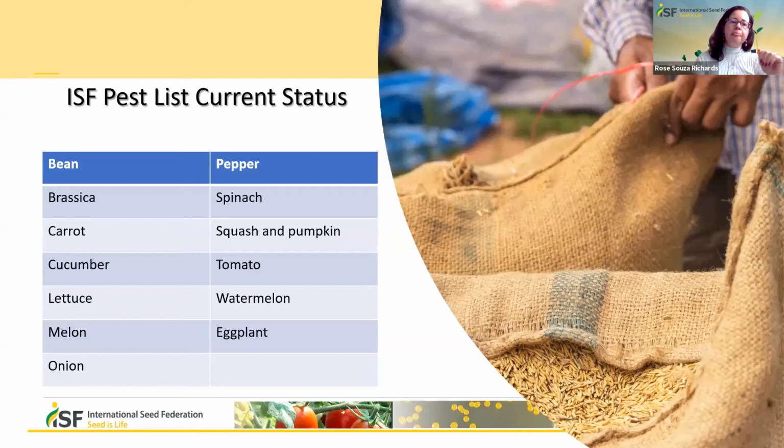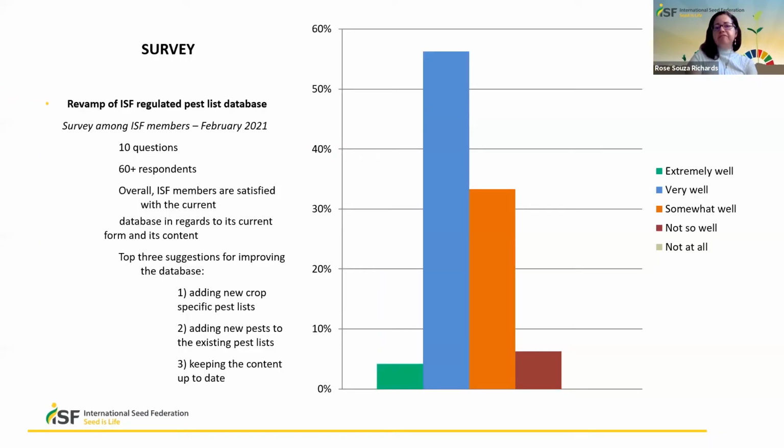Currently, we have 30 pest lists on the database, and you can see the last one was eggplant, and we are coming to the 14th, which will be maize, and we will be working on more. We're adding more new pest lists for next year. We have recently done a survey with all the ISF members to try to understand what the needs will be in terms of the pest list.